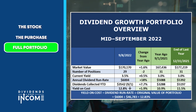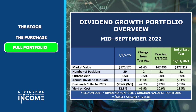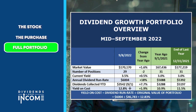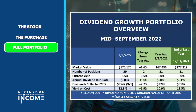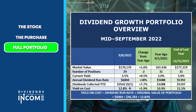Finally, the yield on cost, which moves in tandem with the dividend run rate, has hit its all-time high of 12.8%. And just to remind you what that means, it means I am collecting dividends at the rate of 12.8% of the amount of money that I originally began the portfolio with in 2008. That comes to me as cash. It happens every year, and it goes up almost continually throughout the year.